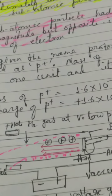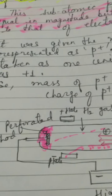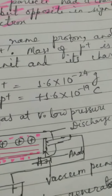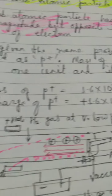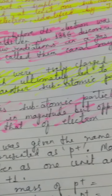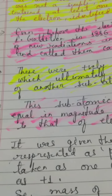So this is a mass bearing particle and a charge bearing particle. More or less it is a particle rather than a ray, but since it was obtained in the canal of the perforated cathode, the first name was canal ray, and since it is coming from the anode of your discharge tube, it is called anode ray. And finally it was called proton. It is a positively charged particle, proton. So that's how the discharge tube experiment became more successful in the discovery of both types of charged particles which are present inside the atom.